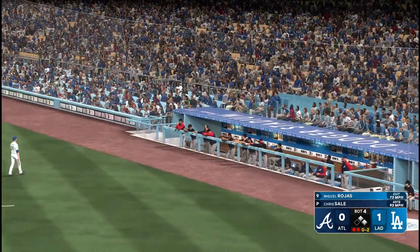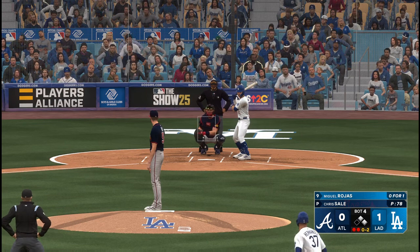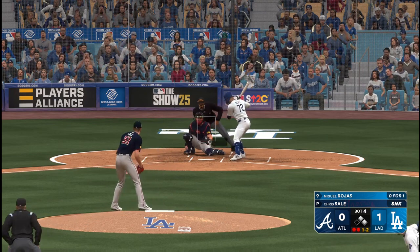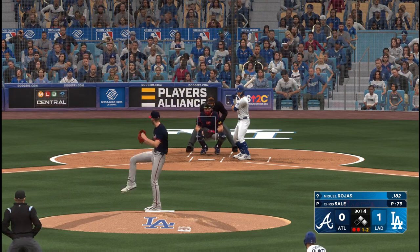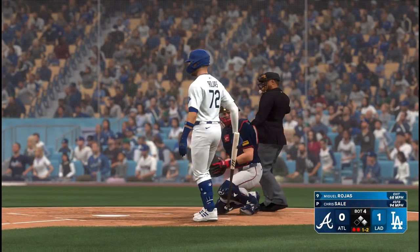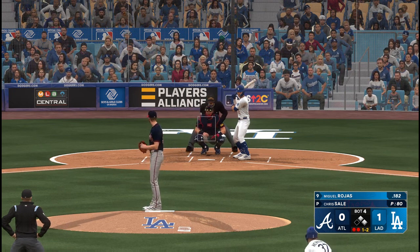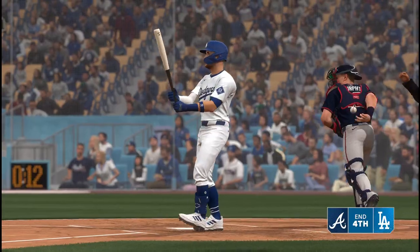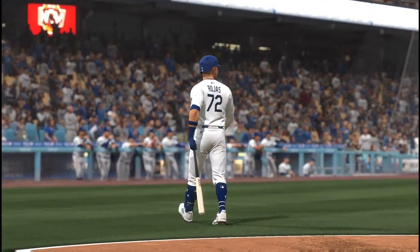Fouled off. He was late. First and second, 2 down. And that one a little below the knees. 1-2 count. That's foul off to the right side. Keeps the AB going. Swing and a miss. Struck him out. Picks up strikeout number 7. 2 left on. We're headed to the 5th.